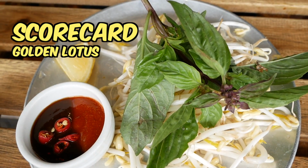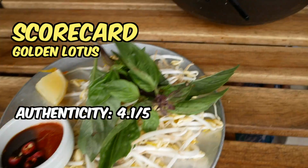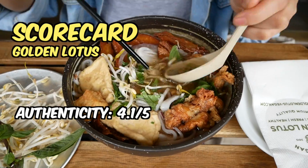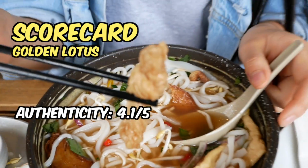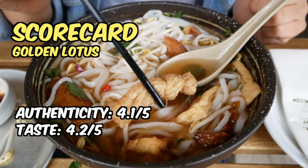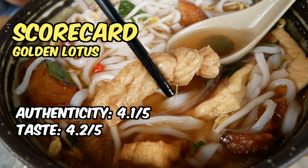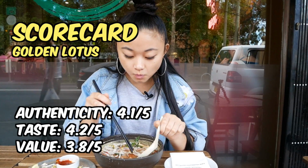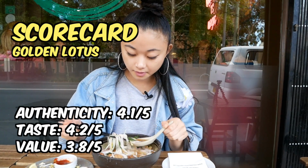I'm giving this a 4.1 because all the components are so true to a real pho, but it loses marks for not being hot enough to cook the bean sprouts, which I think is super important. For taste, it gets a 4.2 for being incredibly delicious, and I love the selection of meats in the bowl. For value, 3.8 out of 5 because it's a nice big bowl and it's pretty decent for Sydney.